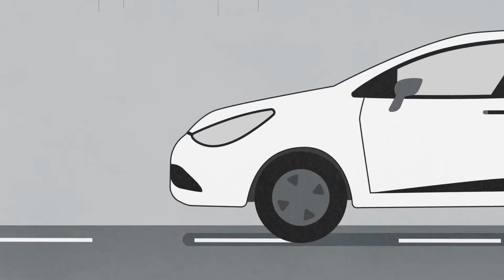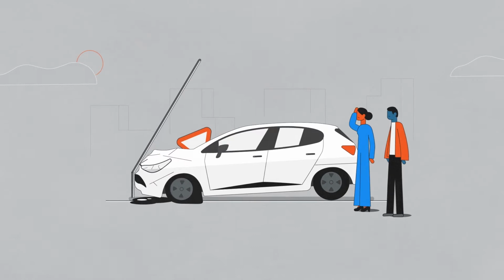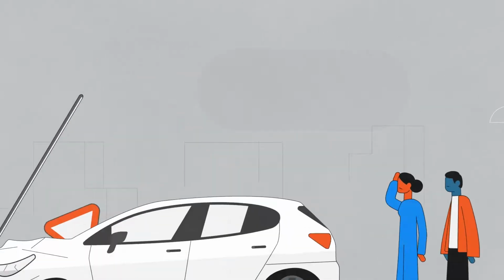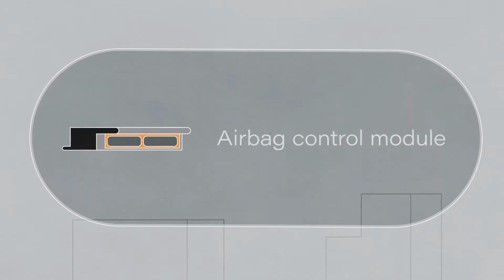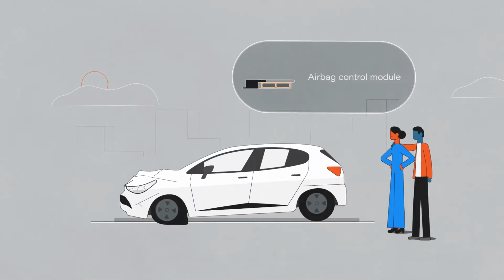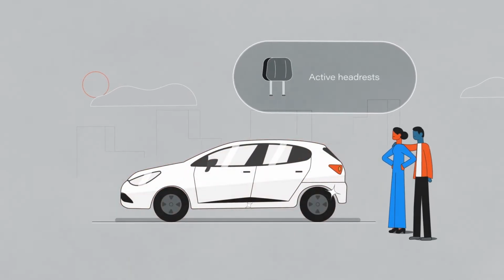Whether you're a pro at rebuilding or repairing a car, or if you're dealing with repairs for the first time, you know how quickly costs can accumulate. From deployed airbags to replacing seatbelt pretensioners, airbag control module, and other safety devices such as rollover bars, battery pyrofuse, active headrests, and many others.